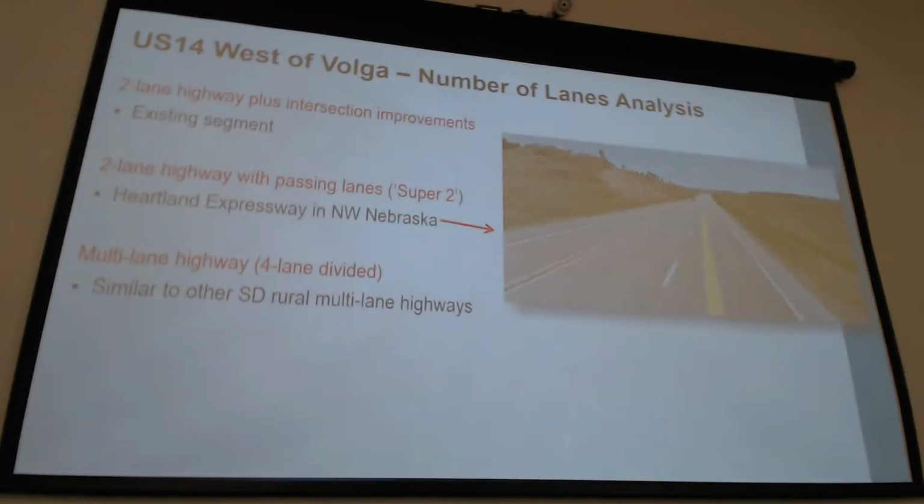Then we'll touch a little bit on US 14 west of Volga. Essentially, we're looking at the number of lanes needed through this stretch, from west of Volga over to the 4-lane section near the US 14 and 81 intersection. We're currently in the analysis phase of this.